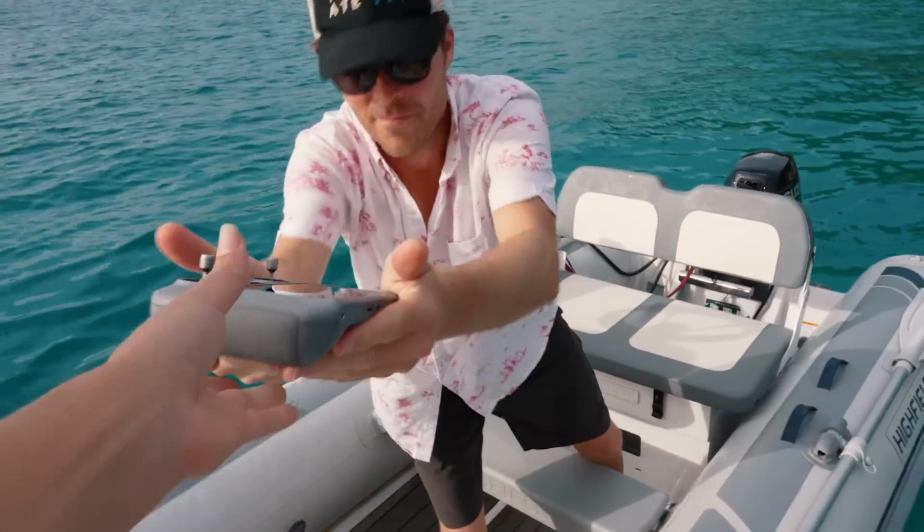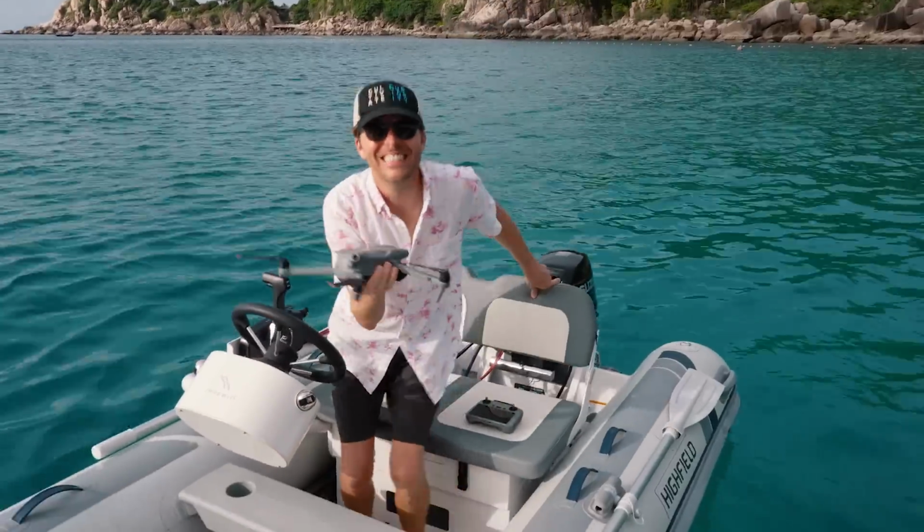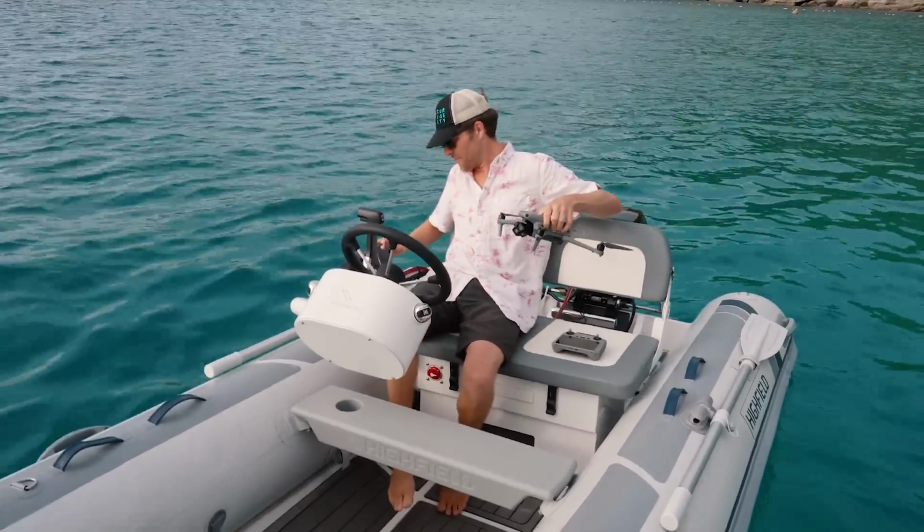We might as well practice first in the tender. Look at that. This tender is going to be supreme for flying the drone. You're going to be so comfortable. The only thing it's missing is a bimini. That would also make it very hard to catch and land the drone. All right, starting up.